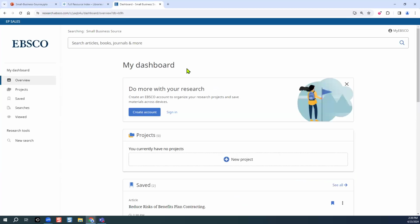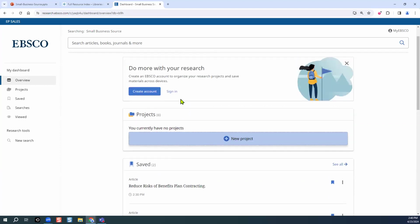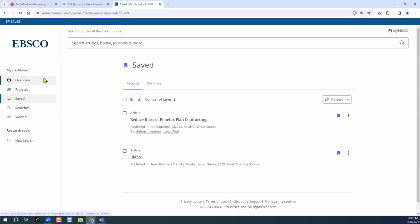So at the top of my dashboard here, it does let you know if you want to save this long-term, you can sign in or create an account. I did not create any project folders. Those are subfolders to organize my research. Of course, I would have to be signed in order to do so. But for my session, I can see that I've saved 2 articles, or 2 articles are listed here. If I had more, I'm not sure if I saved any more, I would click see all. Okay, yeah, so we only saved 2.